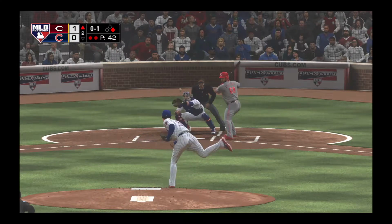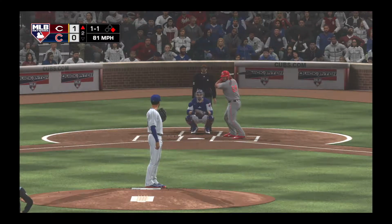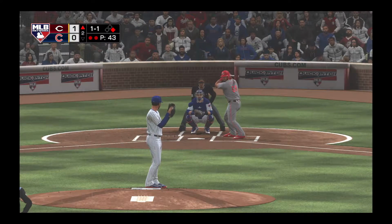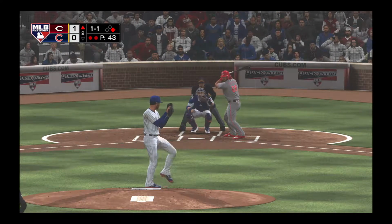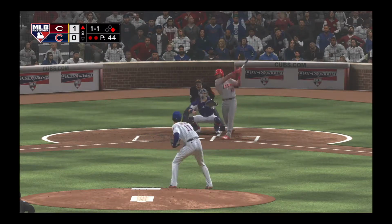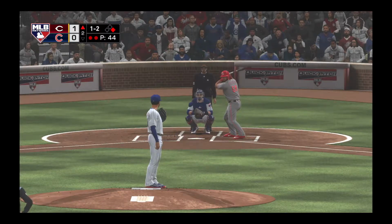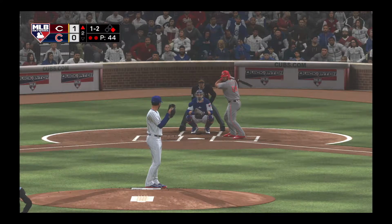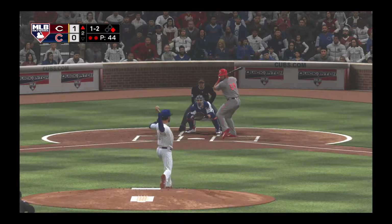Set to deliver the 0-1. 1-1. Off the plate, 1 ball, 1 strike. And he fouls this one off. The 1-2 is a wave and a miss. He struck him out.